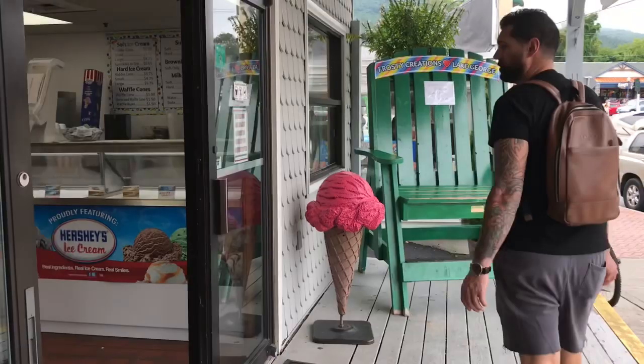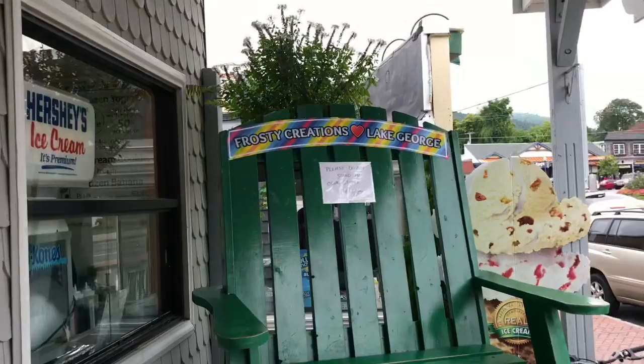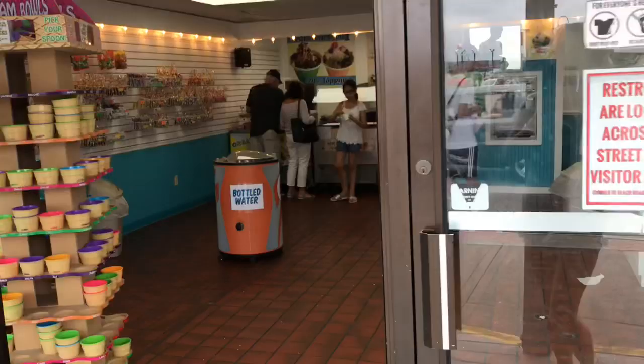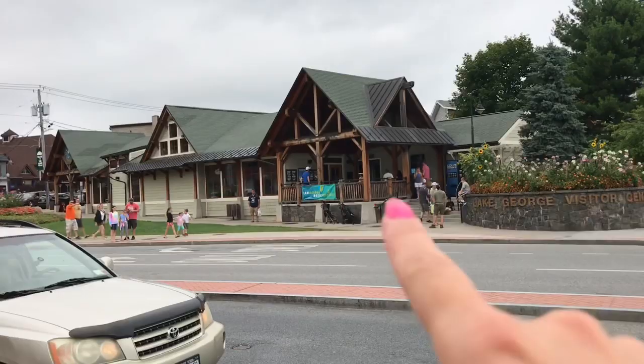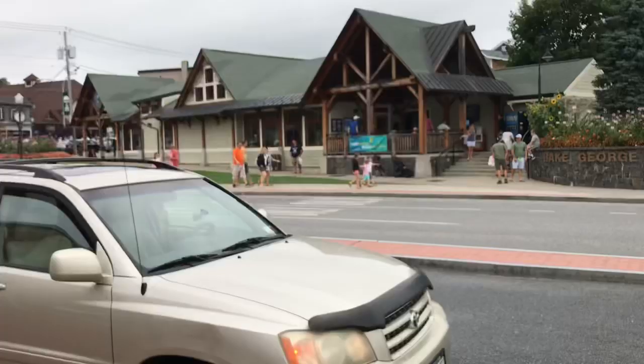Next door is an ice cream shop. Frosty Creations, Lake George. Looks like they serve Hershey ice cream. And across the street from this is the visitor center, the Lake George Visitor Center with bathrooms right there. And you can walk the waterfront down this way.